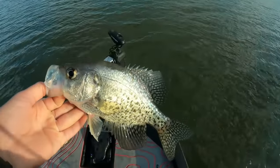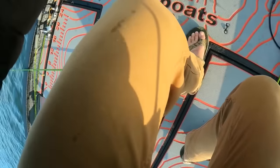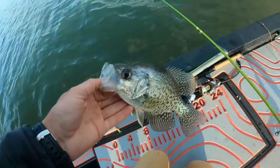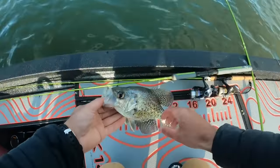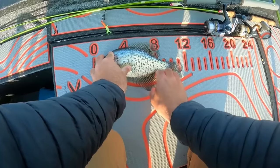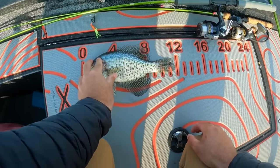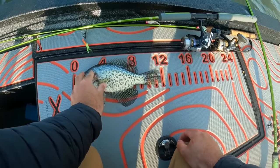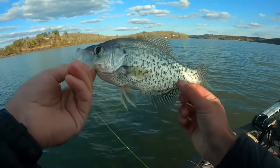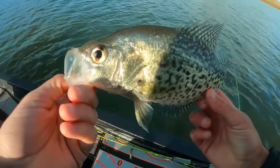Just beautiful, beautiful crappie. I'm putting them down here on the measuring board so you can see how long they are. They're like 12 inches almost. Our first ones are bigger than that. See, he's almost 12, and this is one of our smaller ones. I think our two bigger ones are like 13 and a half or so. Beautiful black crappie, number five.